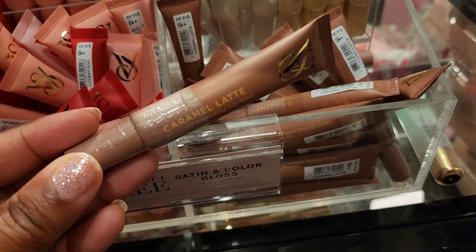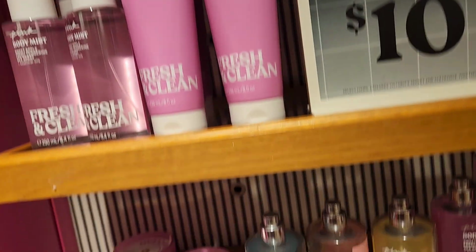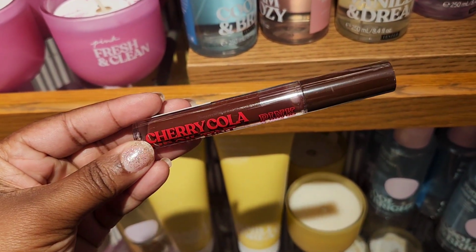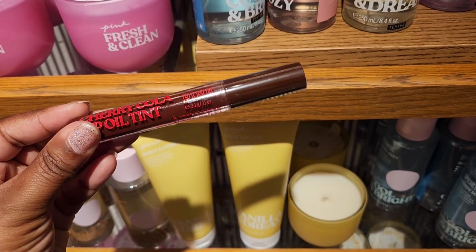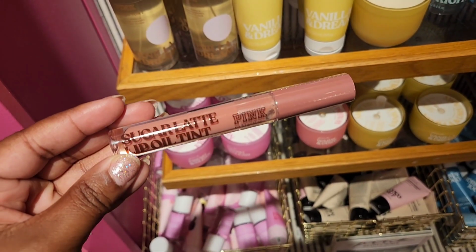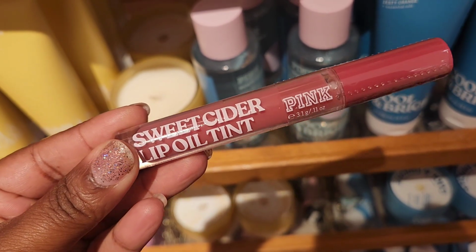Now on Victoria's Secret Pink side, they do have new lip oils. For the first one, it is cherry cola lip oil tint. I wonder how exactly this will look on lips. Will it look dark? Will it just look like a subtle look? Anyways, these are going for $12. They also have it in sugar latte and a new one that I spotted called sweet cider. Again, I'm sure these smell amazing.